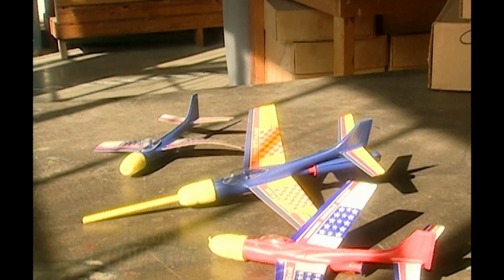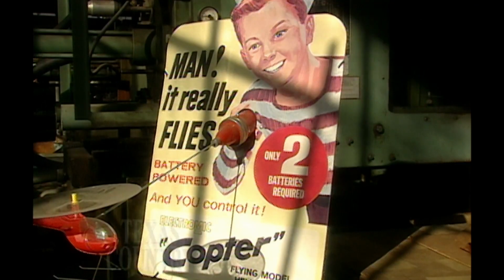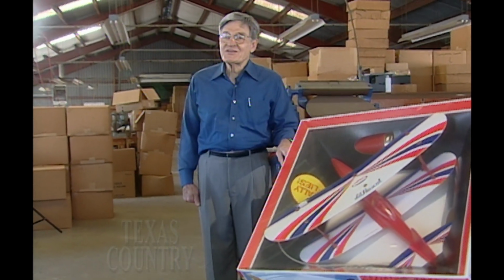75 years later, Stanzel toy planes are still flying off the shelves. It was certainly a booming, bustling place. People were moving in all directions, doing many, many things.